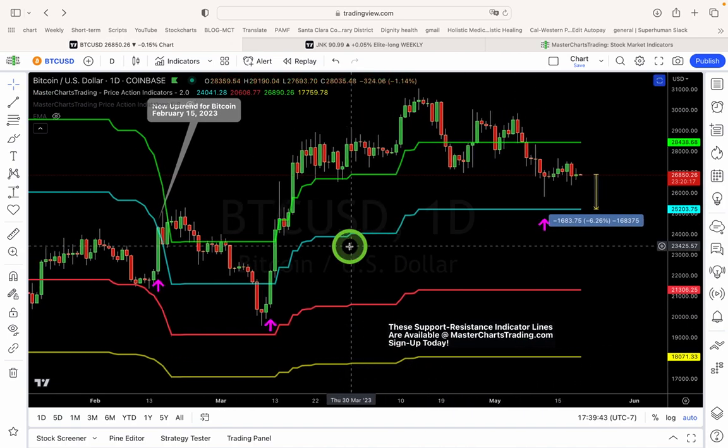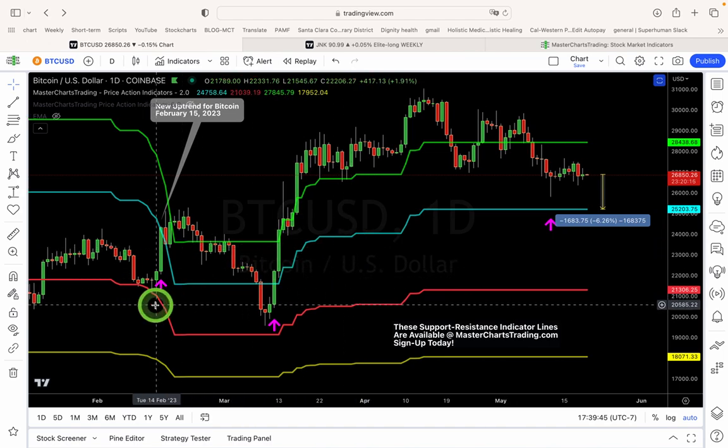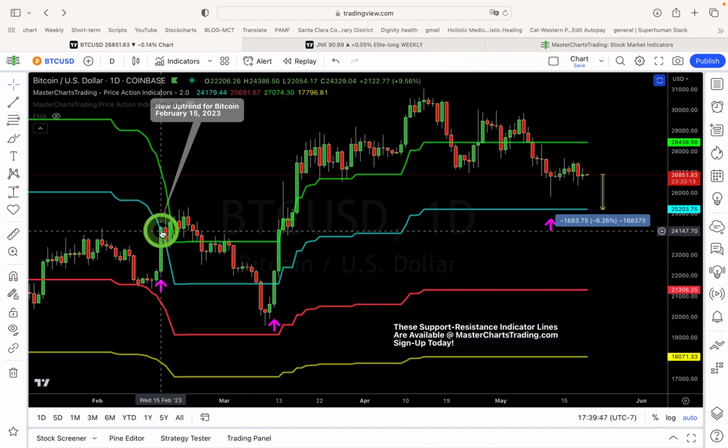Bitcoin has broken out into a new uptrend on February 15th, 2023. This is how easy it is to use my indicators and to determine if the security is in an uptrend. Right there, it closed above the blue line. That's all you needed to know. You can buy it at that point.